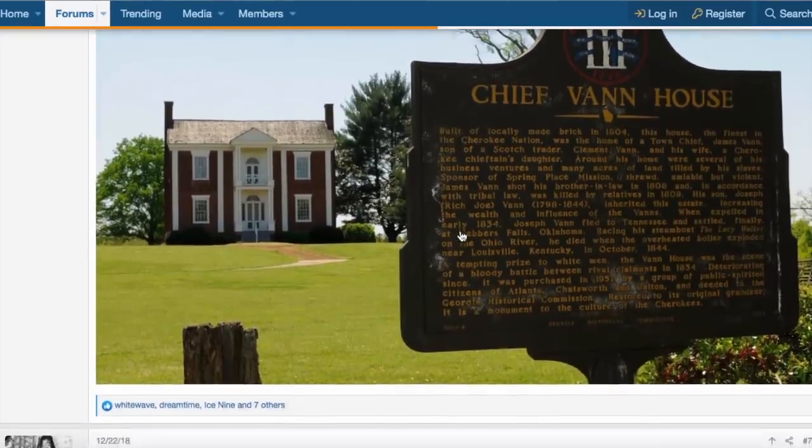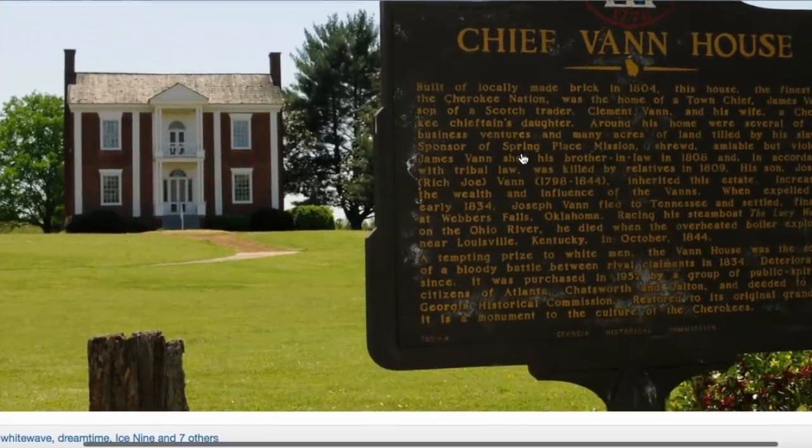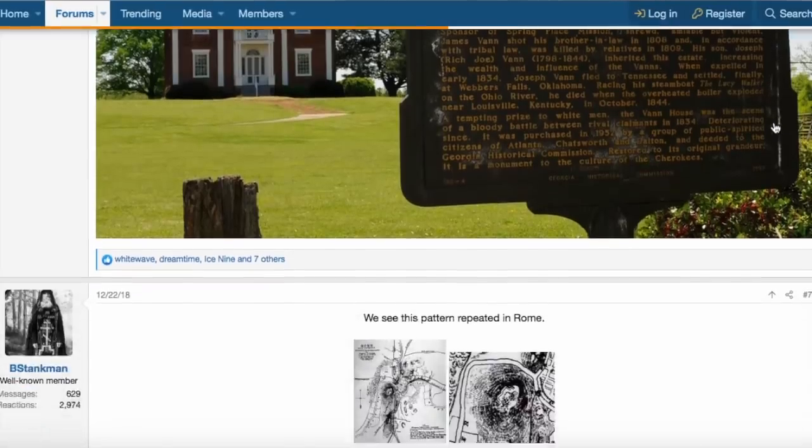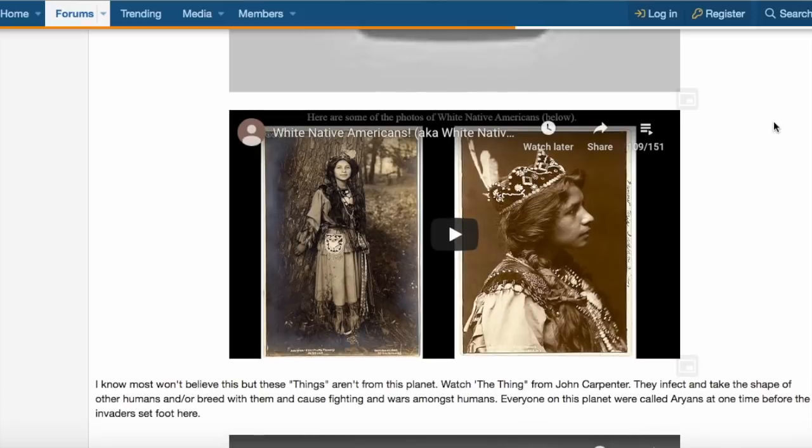The Chief Van House, built of locally made brick in 1804. This house, the finest in the Cherokee Nation, was the home of a town chief, James Van, son of a Scotch trader and a Cherokee chieftain's daughter. They had several business ventures around the home. The land was tilled by his slaves. Very interesting.